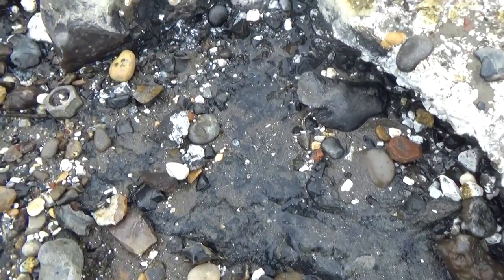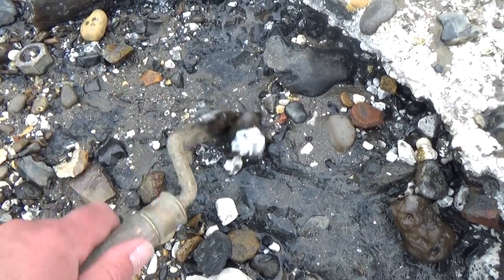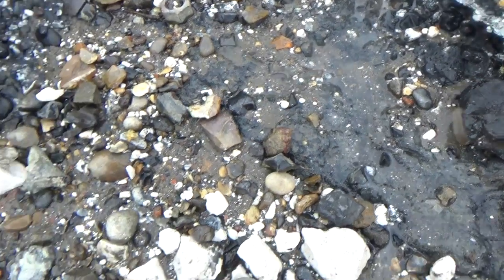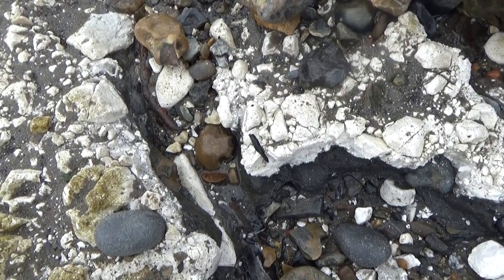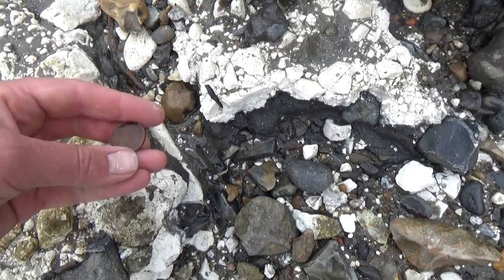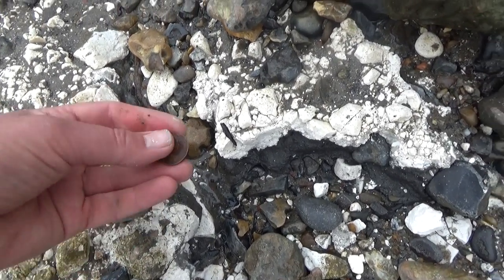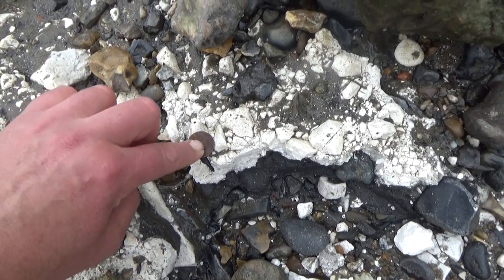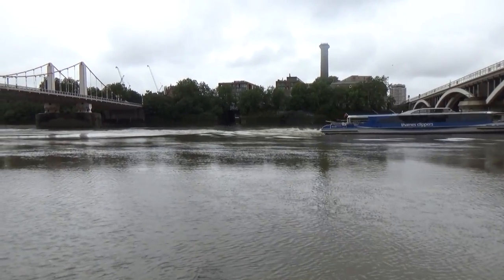And I'm just having a look around here where this nice black mud is. And I have spotted a coin. Now I'm pretty certain it's modern, but still it's always fun to spot a coin. You see it? It's just here. And it is, let's have a look. Yeah, as suspected, it's a one penny, so I'm gonna leave it here for a future mudlark to get excited about in years to come. Ooh, look, we're gonna get a bit of wake here.